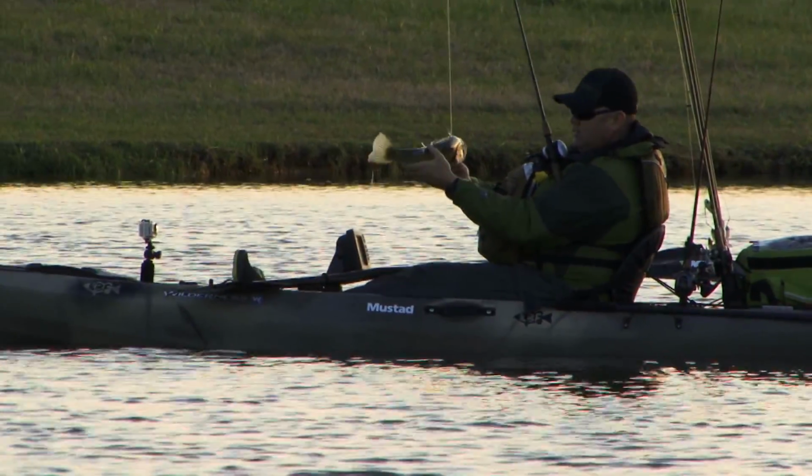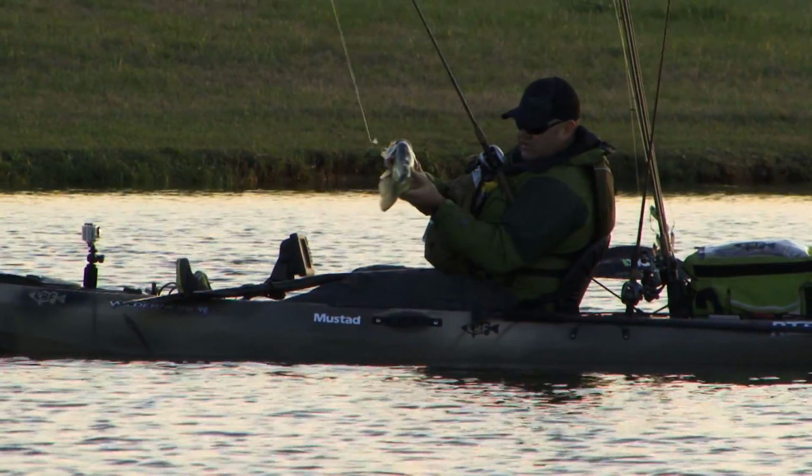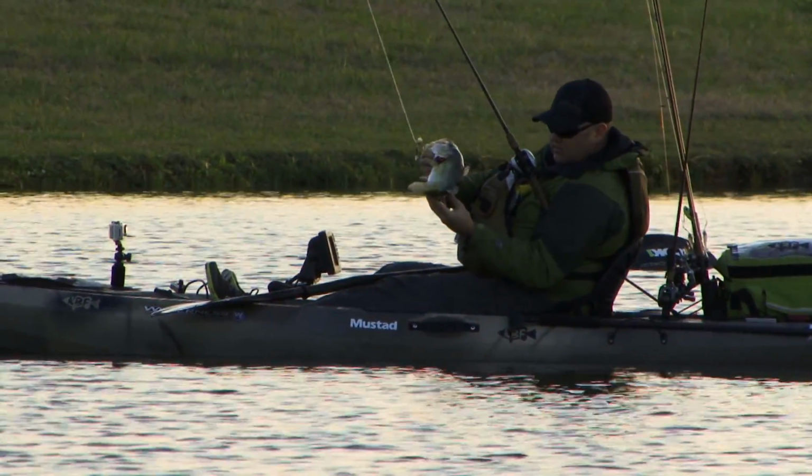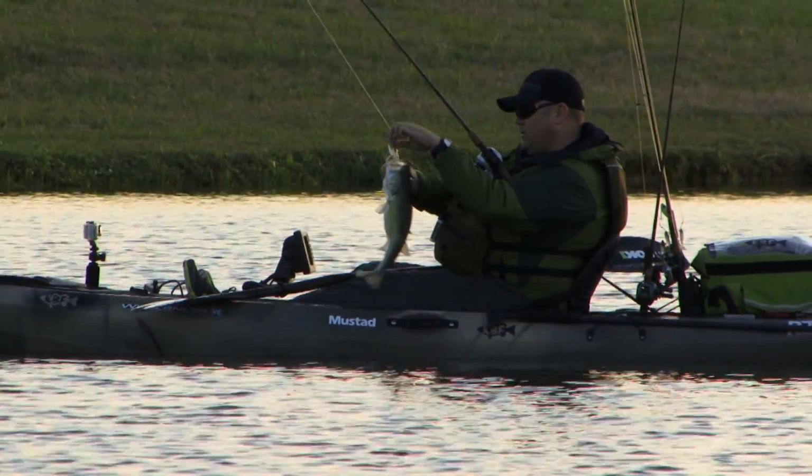Fish has got like a broken back notch in it. It looks like it was attacked when it was younger or something, a big old bulbous area. Felt like it was way bigger than it was.